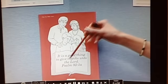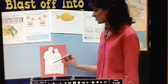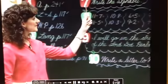Thanks unto the Lord. Psalm 92, 1a. It says copy the Bible verse. If you have room on the piece of your tablet paper, you may copy it on your own. Now let's take a look at our board work. Number 7 says write the alphabet.